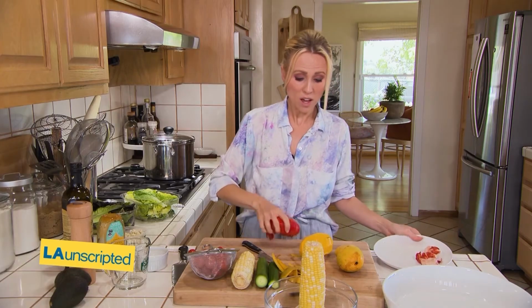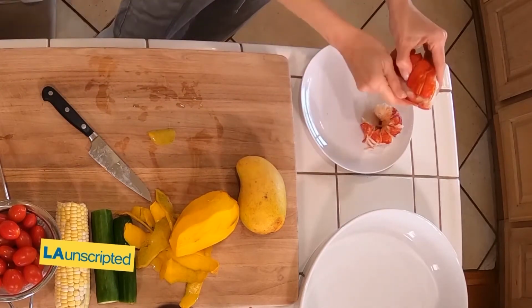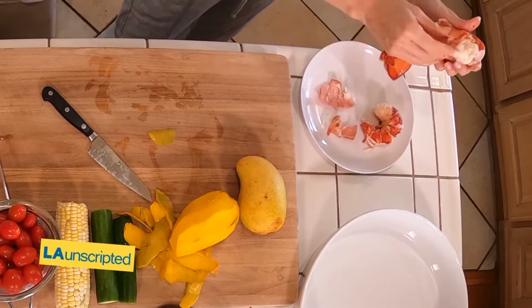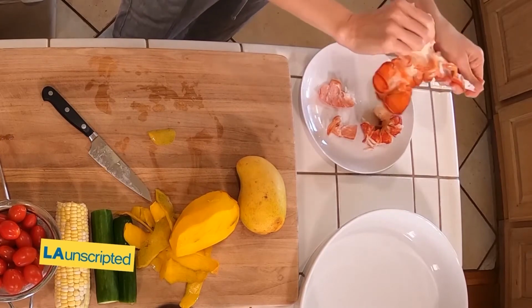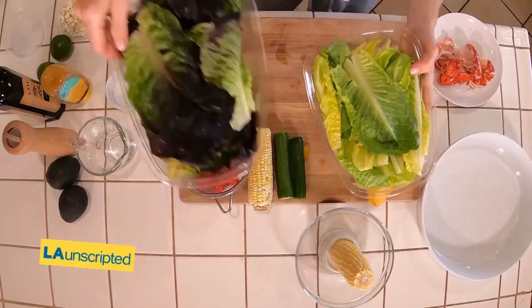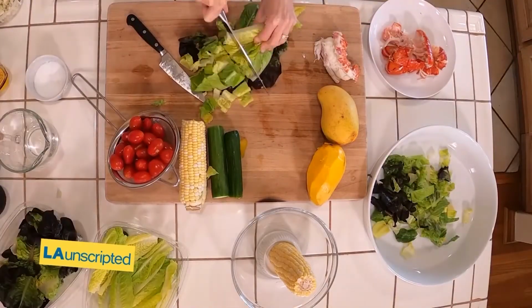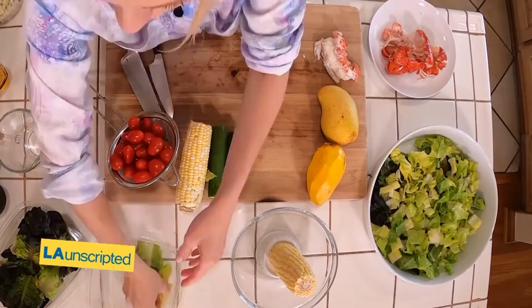And then to get the shell off, much easier than I thought. Take a really sharp knife. That's it. And you just go down the back and you peel it, just like you would a big shrimp. I have some romaine, I have the pretty purpley lettuce, but whatever you like. Get a big bowl and just start building your salad.